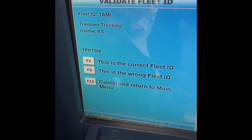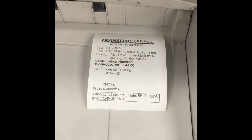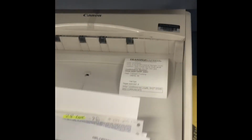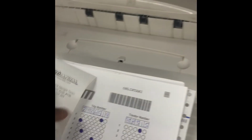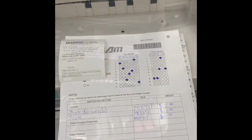They're gonna ask you, is this your correct trucking fleet ID? Yep. F1. Then you get the little receipt down there. What I always do, guys, is I take a picture of my receipt and keep it for my documents, and I tape this TransFlo receipt to my paperwork so I can have everything together. And there you have it, guys. That's how you send in the TransFlo.